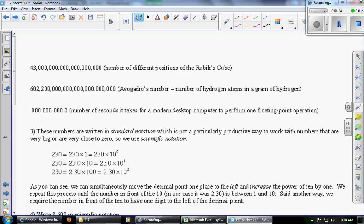Okay, this one, I don't even think we have the name for this thing on the previous page. It's Avogadro's number. Any chemists, do you recognize this? Like maybe we've seen this number in some chemistry class. It's the number of hydrogen atoms in a gram of hydrogen. So a gram of hydrogen, not very big, but atoms are super tiny, so you can squeeze a lot of them into a gram of hydrogen.